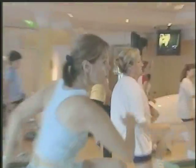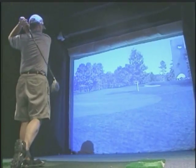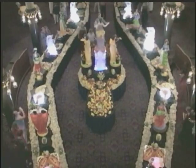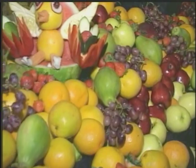If that's not enough to keep you busy, there's also a 9-hole miniature golf course and a professional golf simulator to get your swing ready for that next round. All this action makes for some healthy appetites, so the Adventure boasts everything from fine dining to casual snacks to tempt your taste buds and get you fueled for fun.